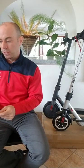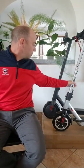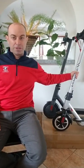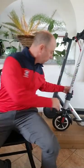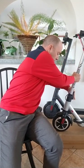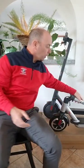Let's see here. When you're picking them up, as you can see, these stems are exactly the same. They're made out of different materials, but my hand fits pretty nicely around there, and they're pretty easy to pick up. They do fold. I'm just going to show you how this folds real quick. So you're going to pull that out, and as you can see, it kind of clicks in there.